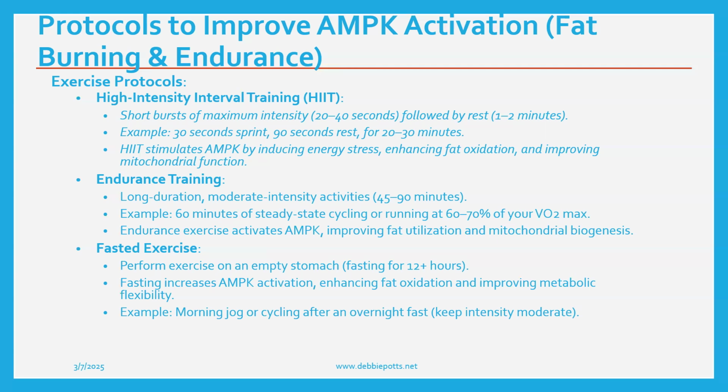So endurance exercise, or zone 2 peak fat max testing and training, activates AMPK, teaches your body to mobilize fat for fuel, and also the mitochondria that are creating that ATP, creating new mitochondria, are a super essential part of the aging process. So we get new ones and get rid of the old ones.